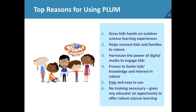So why PLUM Landing? These are the top reasons that we've heard and that we created this site around. PLUM gives kids hands-on outdoor science learning experiences. That's the primary goal of the project. It definitely helps connect kids and families to nature. One of the other goals is to just get everybody outside. And it uses the power of digital media to engage kids.